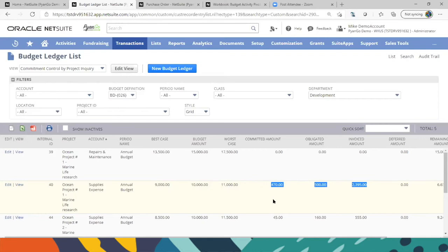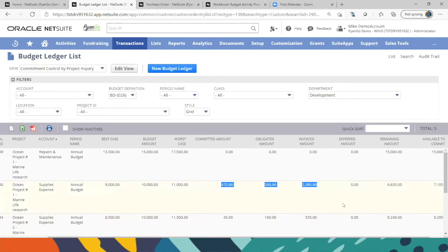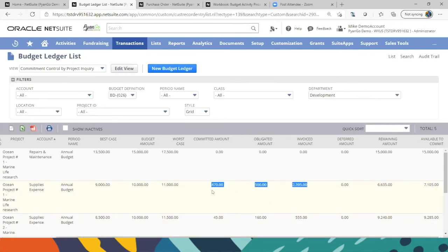We're also looking at obligated. So these are approved purchase orders that are being sent to vendors, officially on order. And so in this case, we have $500 that are obligated. And then finally, we have an invoice amount. That would be, in a sense, your true actual, because these are your vendor bills or journal entries that are posting against the general ledger. And so we track at a more granular level than, say, the standard NetSuite budget to actual report.